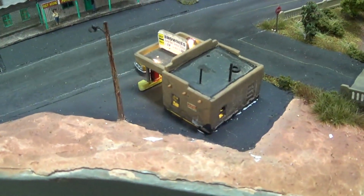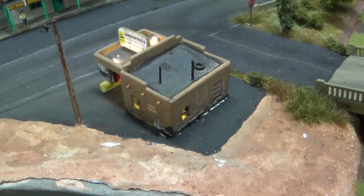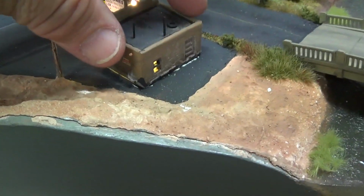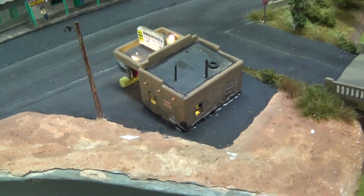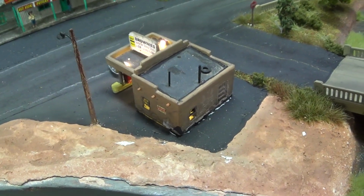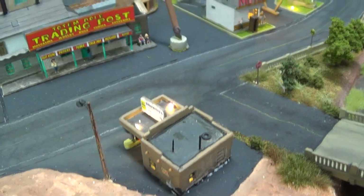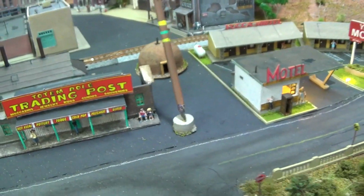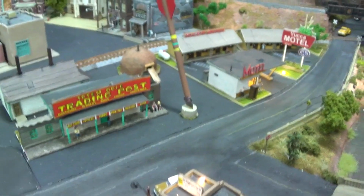Another thing you probably have noticed, I knocked Brownie's gas station here, and it is now loose, and I've got to reattach it to the plastic there, and then I've got to put some ground cover or something around the base of it to keep the light from leaking out, but we'll get to that another day. I couldn't seem to get the light to work inside of the Hogan. I'm going to work on that again.